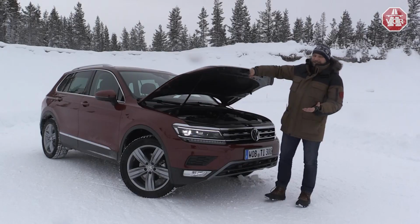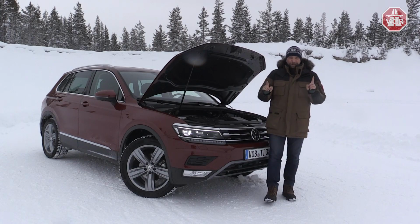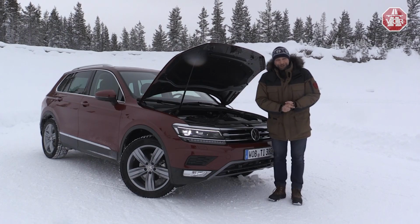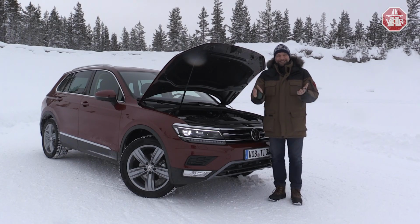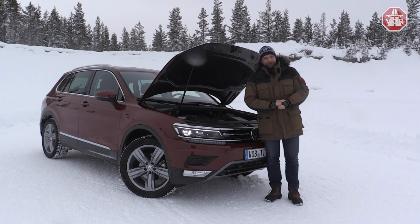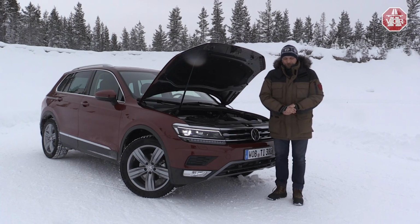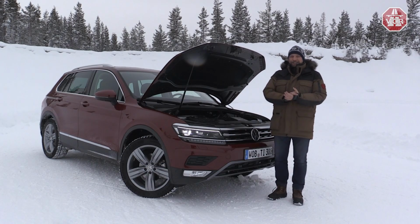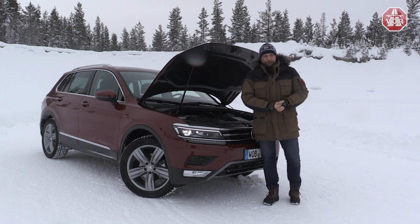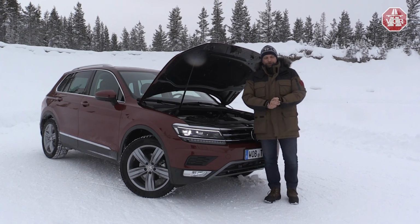Well, for the market start, Volkswagen is offering the Tiguan with just two powertrains. On one hand, we have the 2-liter TDI diesel engine with 150 horses. On the other side, we have a 180 horsepower strong petrol engine, the TSI version. Later this year, we will have many more engines than the previous model. So they offer a wider range of engines, or rather powertrains.